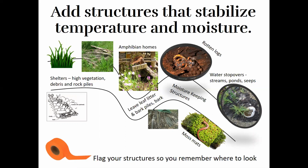Keep those rotten logs there, so those amphibians that need to lay eggs, you can dig through those rotten logs, and a lot of times you'll find salamanders. I found an Ensatina in a stump when I was hunting for mushrooms, which was super exciting. And then you can also make these rock talus piles, and there's a little frog hanging out in there.